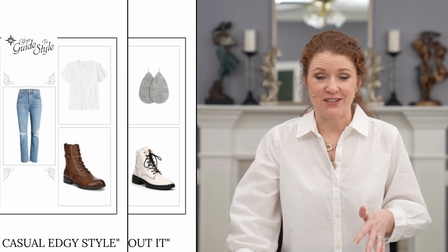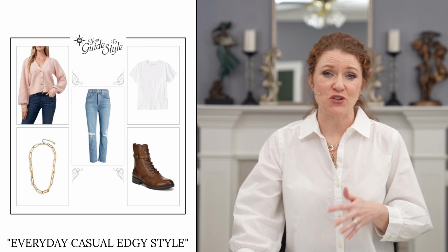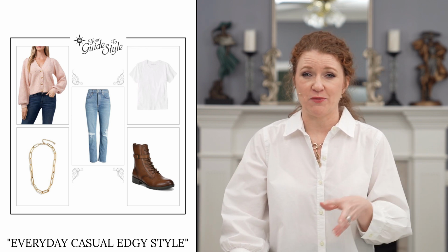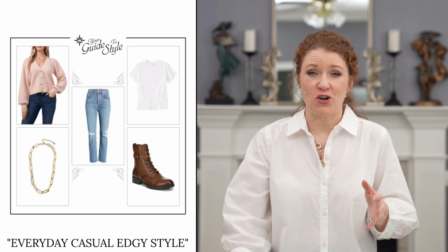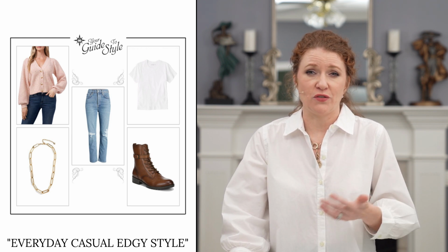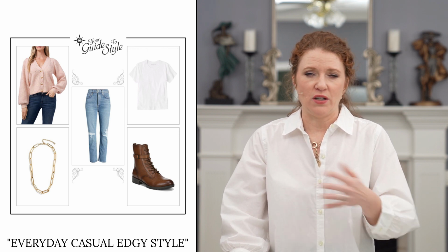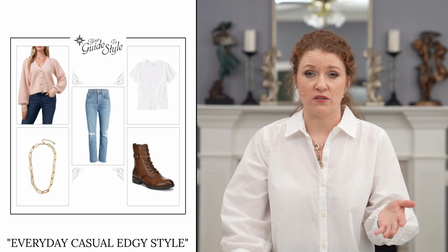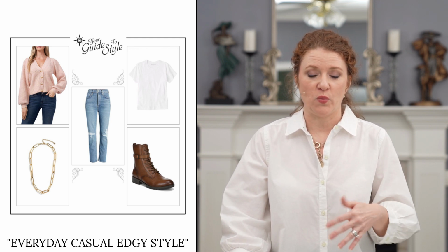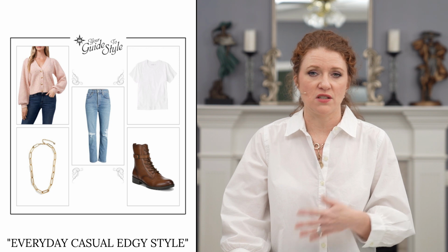So the next outfit is one of my favorites, and this is a great way to style just a ripped up straight leg pair of jeans, is to do a little short chunky cardigan. I would wear it open here over the t-shirt. They show it with nothing underneath it, but if you wanted to wear it this way, you definitely could. But I love it just open and loose and over just a solid t-shirt.